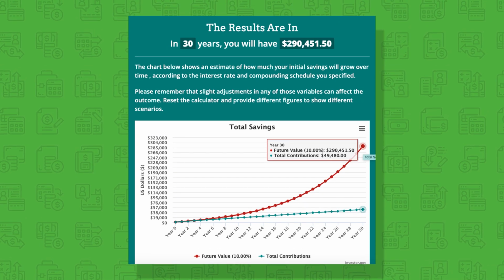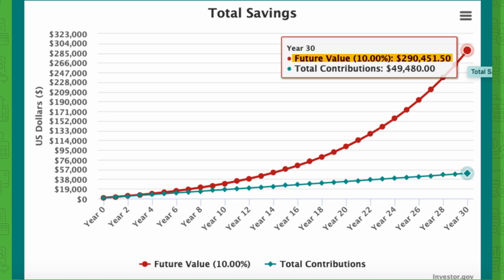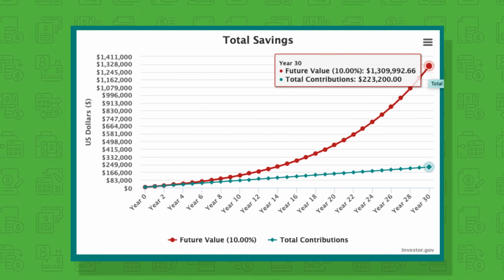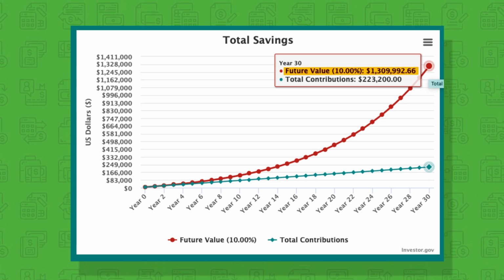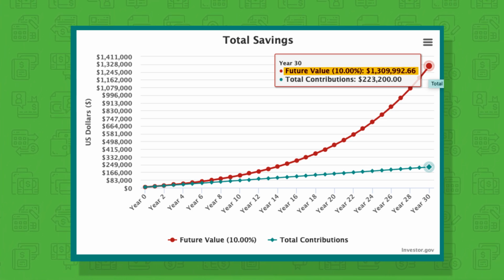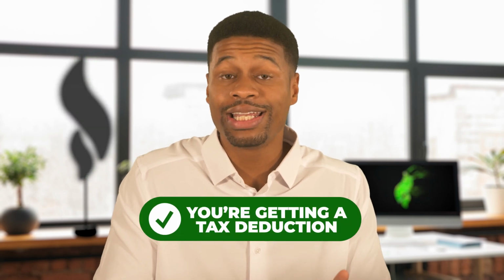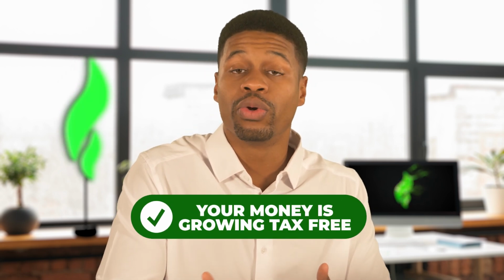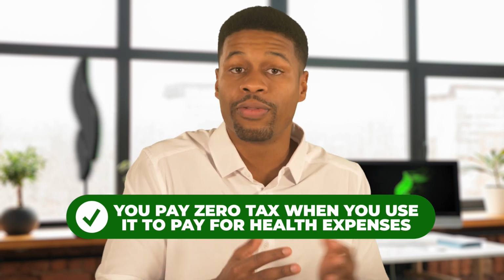And $1,600 saved each year would be worth over $290,000 in 30 years if you invested those savings and earned a 10% rate of return. And if you turn around and invest these $7,200 inside of your HSA, you would have over $1.3 million in 30 years with a 10% rate of return if you invested that amount each year. So basically, by contributing to an HSA, you are getting a tax deduction, your money is growing tax-free, and you pay 0 tax when you use it to pay for your health expenses.